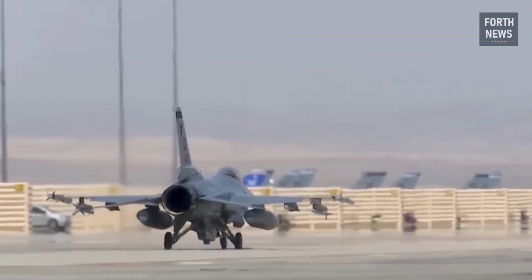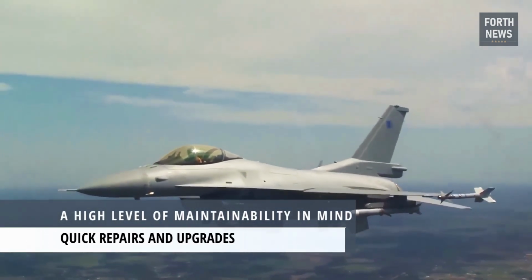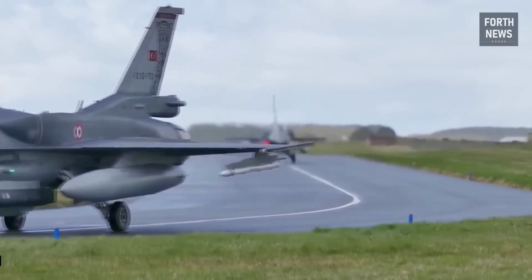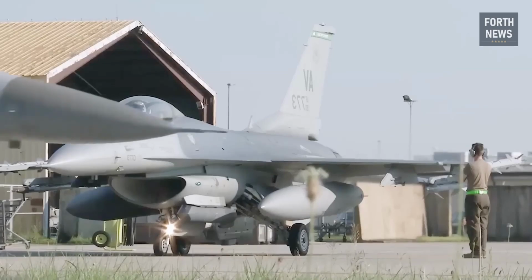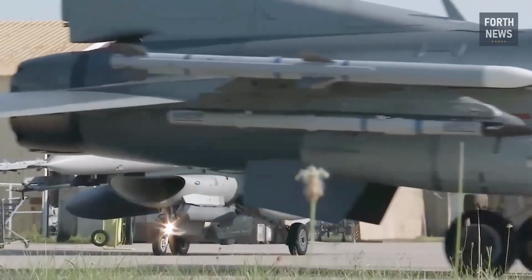Moreover, the F-16A is designed with a high level of maintainability in mind. Its modular design allows for quick repairs and upgrades, ensuring that it can be operationally ready with minimal downtime. This aspect is particularly advantageous for air forces that require an effective fighter jet but may not have extensive resources for maintenance.